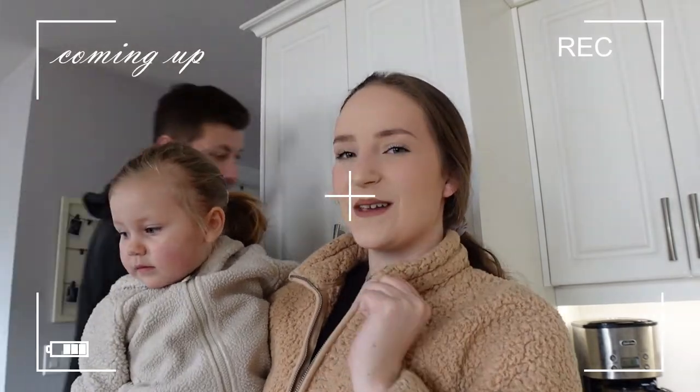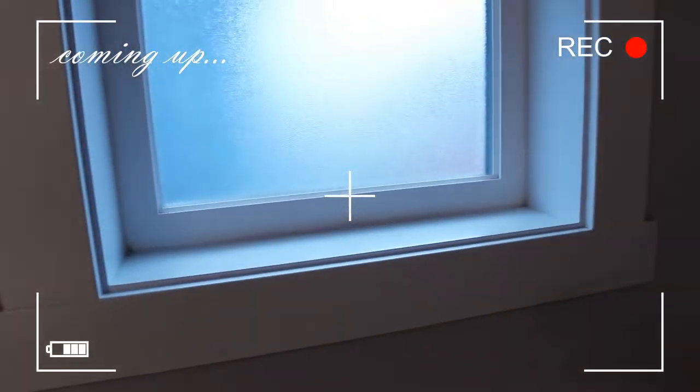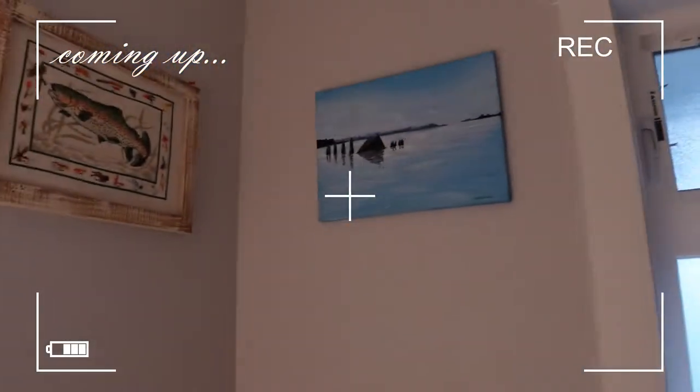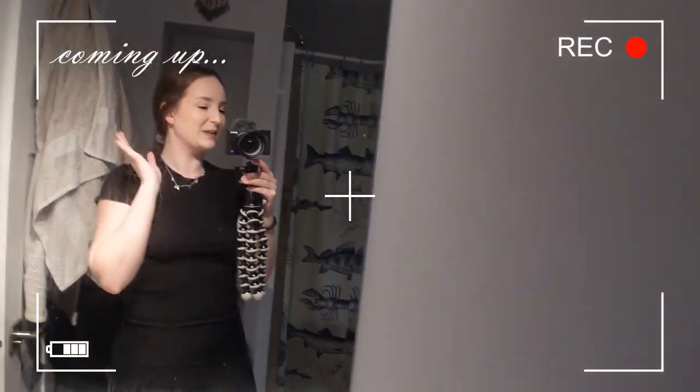So we're gonna go with them and take a little bit of a sneak peek. Are you so excited? Here, come see your room. The windowsill is empty, so all that's left is the paintings and stuff on the walls, and then obviously our towels and whatnot. It's gonna look so weird when the bathroom is completely empty.